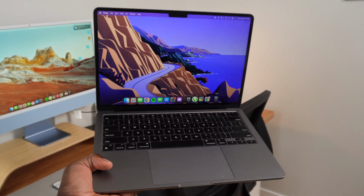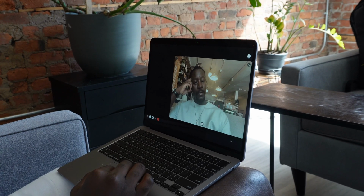And with the notch houses the camera. It is an upgrade from the M1 and it's not so bad. Now, it wasn't bad on your M1, don't get me wrong, but this is a nice addition to have, especially for people that are working from home.